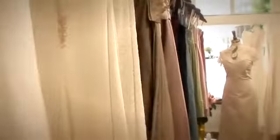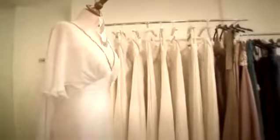We've been making wedding dresses for the last 10 years, and we're going to show you some of our top tips on finding your perfect dress and accessorising. I'm going to talk to you about how to wear your tiara.